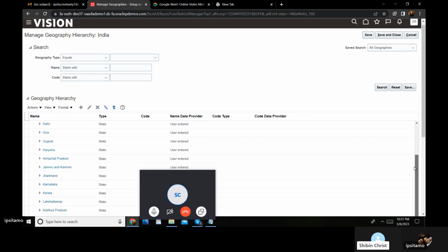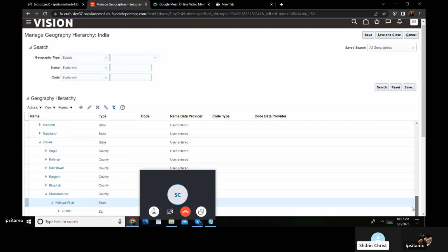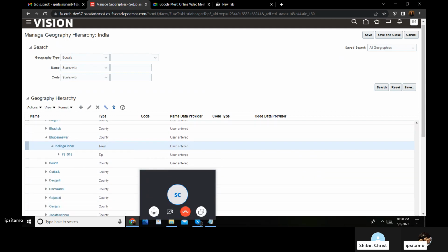Now you can click on setup and maintenance, because we have created this, right? So go to setup and maintenance, setup, and click on the IM.